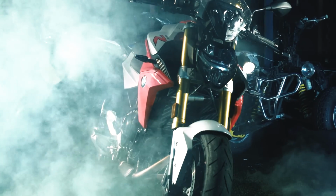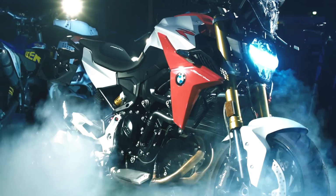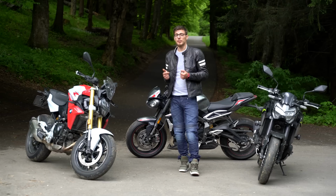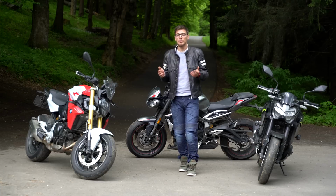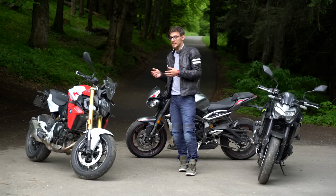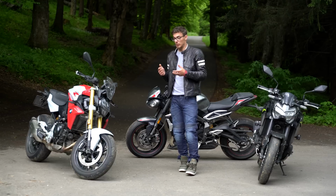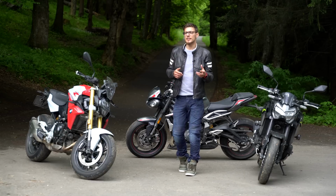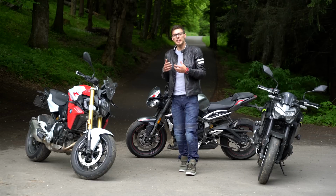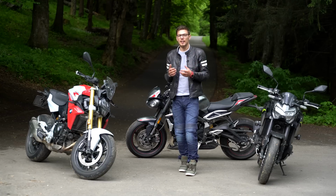The BMW is a very nice bike. I don't want to complain because I didn't find anything to complain about, but the overall thing in this test was the lack of horsepower that the BMW needs in order to be an aggressive naked bike. So I think this one is more intended for novice riders, the ones that are beginning to ride, and they want all the systems and all the safety in the world.